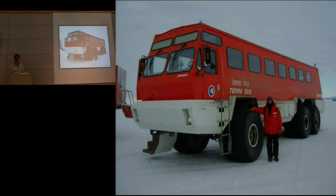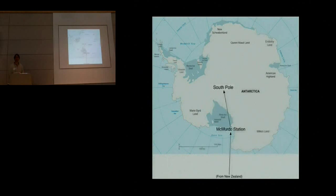I've got 1,000 more photos that I clearly don't have time to get through, that I can show you if you're interested in seeing more.